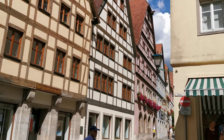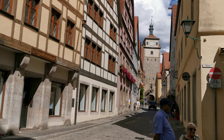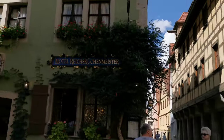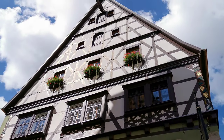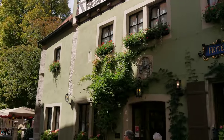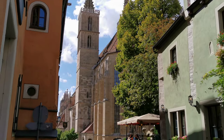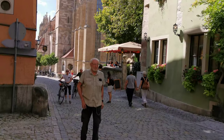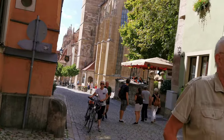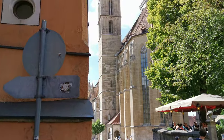Just look at this scene. I love this place. That's another city gate down there. Look at this lovely place. Look at that, lovely window boxes. And we're going down now towards the church. We'll go down this way. Toward the church.